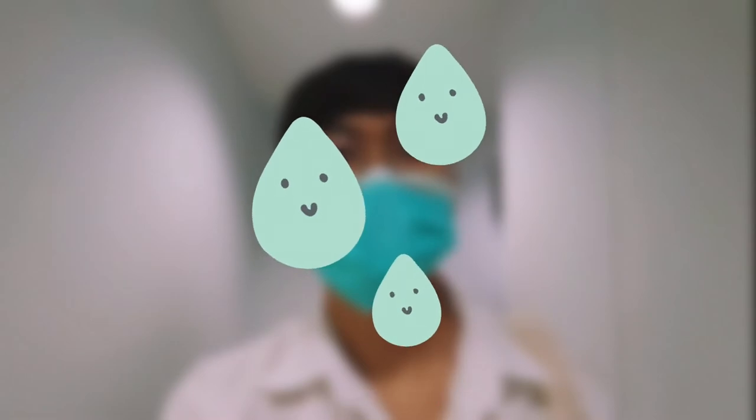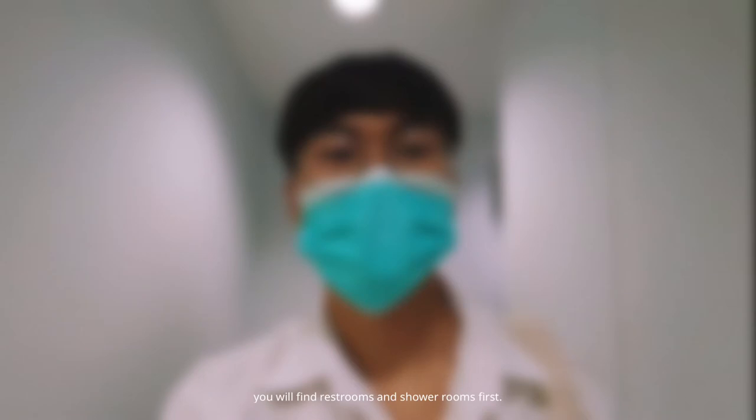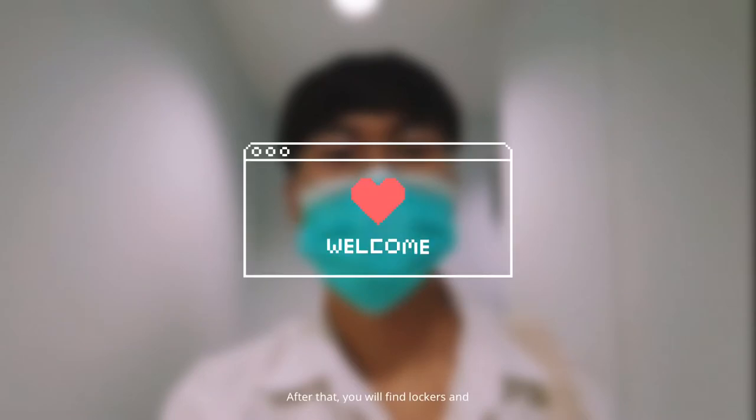This is sauna and steam room. When you walk in the room, you will find restroom and shower rooms first. After that, you will find lockers and a sauna and steam in the end.